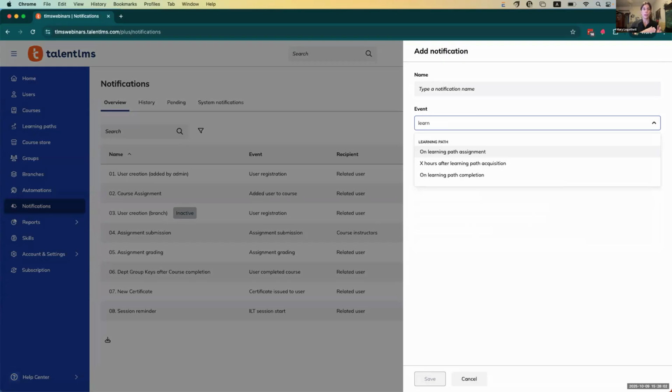So every time you add a user to a path, you can send them an email. Now, you have come with this request in the past while you were adding, for example, a user into 10 courses. You wish to not send 10 different emails because you had the course assignment notification. Now, imagine adding those 10 courses in a path. When you add the user to the path, they will get just one email. So it's much better for them as well.